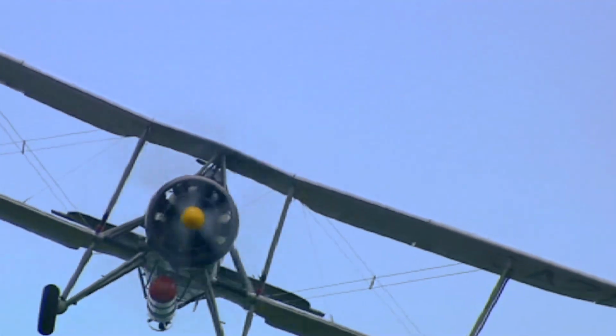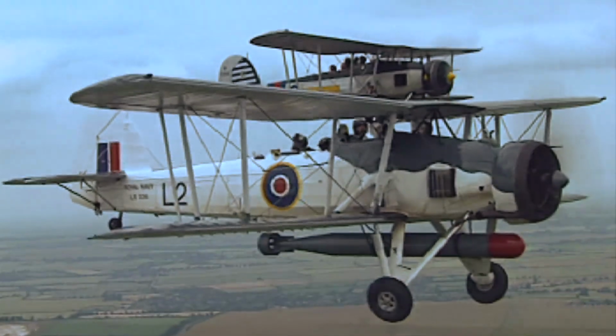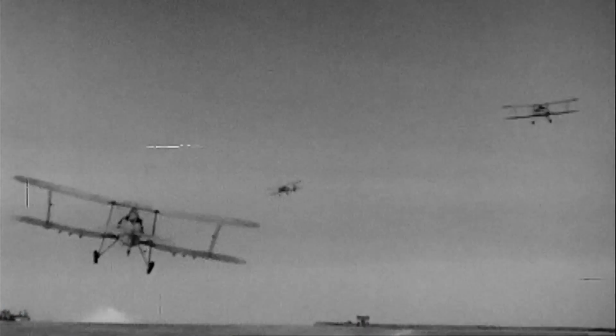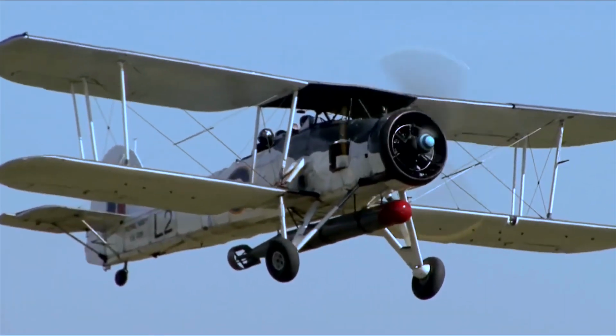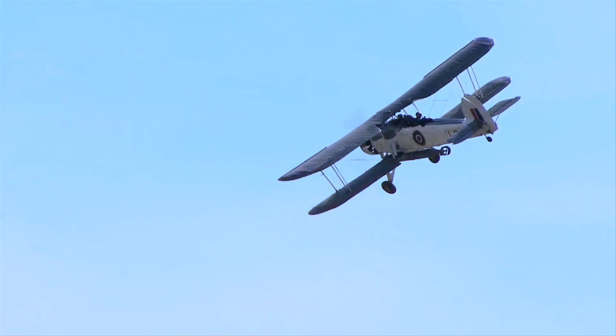Keeping her flying today, over 70 years later, is testimony to her importance, not just to the Royal Navy, but to the nation. We have a duty to take the utmost care of her, and I urge you to give generously to provide the financial support she needs to secure her long-term future.